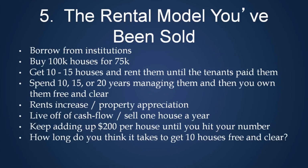So here's the rental model that we've been sold. You go borrow from institutions. You buy $100,000 houses for like $75,000, which is not a big discount really. You get 10 to 15 houses and you rent them until the tenants pay them off for you. So you spend 10 to 15 to 20 years managing these rental properties until they're free and clear, and then you enjoy the rental increases and the appreciation of those properties, and you can A, live off the cash flow, or B, live off the cash flow and or sell one house per year for cash.